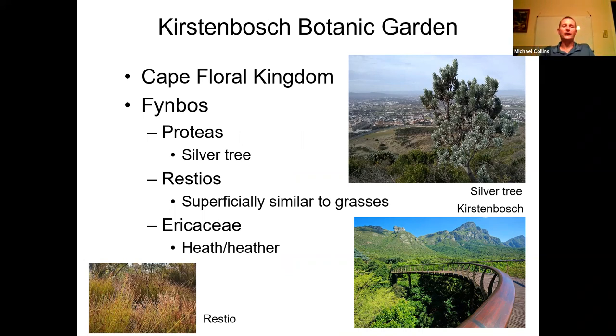It's this amazing place. You think about these different floral kingdoms across the planet. There's about six, depending on how you divvy them up. The smallest is the Cape Floral Kingdom. It's just in this very southern part of Africa. One of the most famous areas there is the Fynbos. And this is part of Kirstenbosch right here.